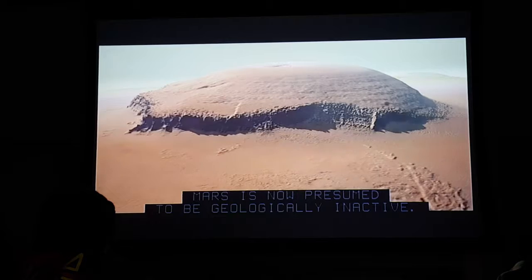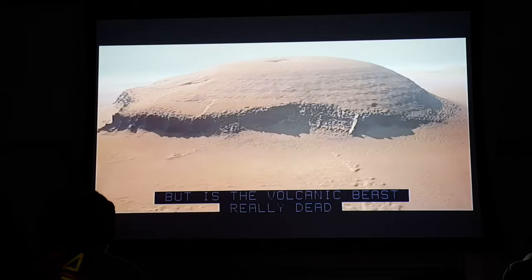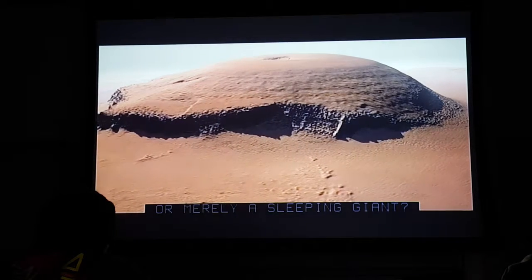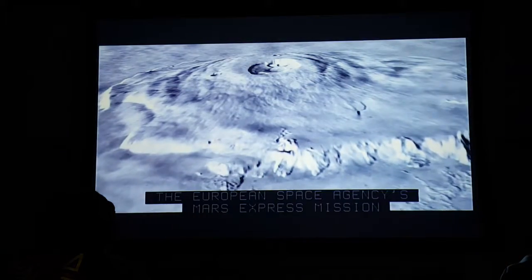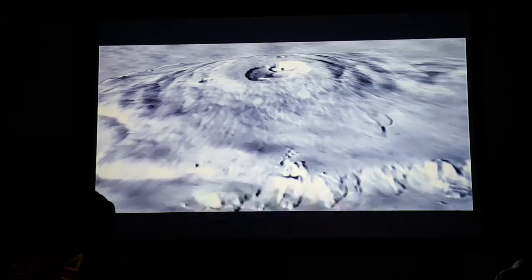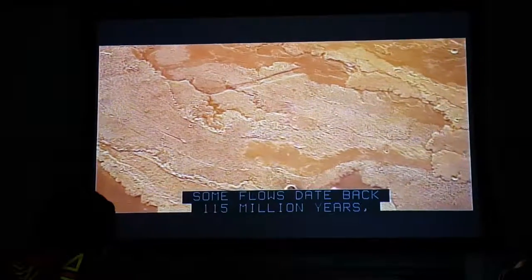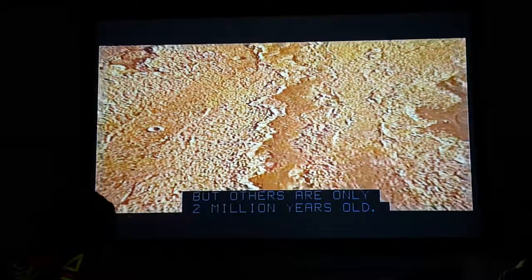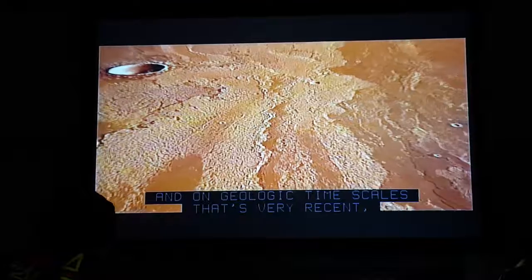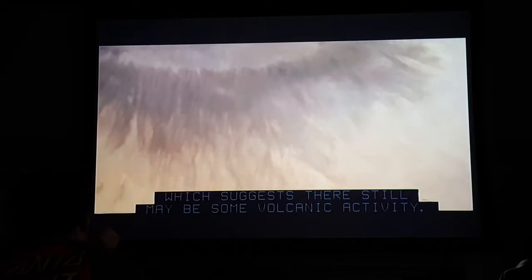Mars is now presumed to be geologically inactive. But is the volcanic beast really dead, or merely a sleeping giant? The European Space Agency's Mars Express mission recently captured the highest resolution images ever taken of the planet's lava flows. Some flows date back 115 million years, but others are only 2 million years old. And on geologic timescales, that's very recent, which suggests there still may be some volcanic activity.